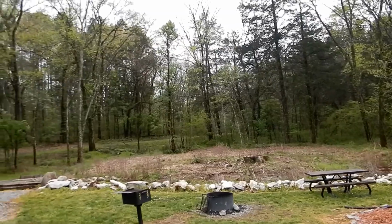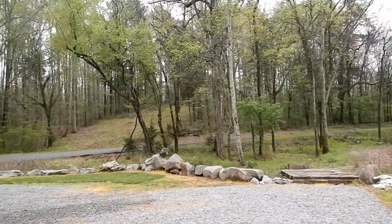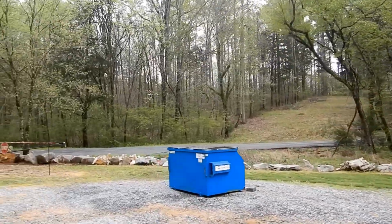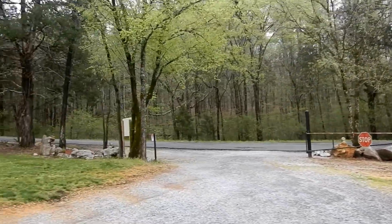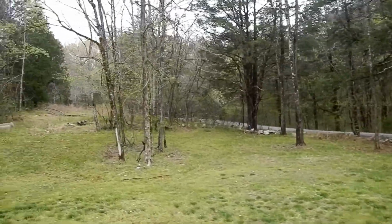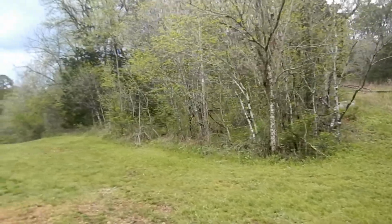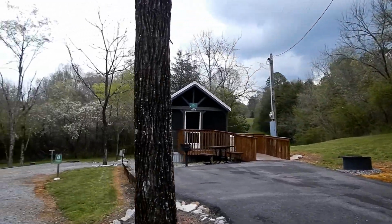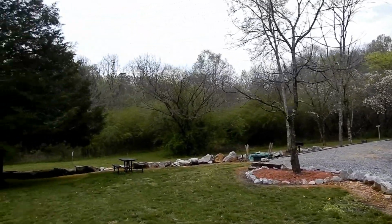I think there's 4 total in that, and one in the middle of this little bitty loop here. These are not really part of the state park. They're split off and run by a different company. But they look like they have heat and air conditioning, so that's pretty good. The little guide here says they're part of Vista Recreation.